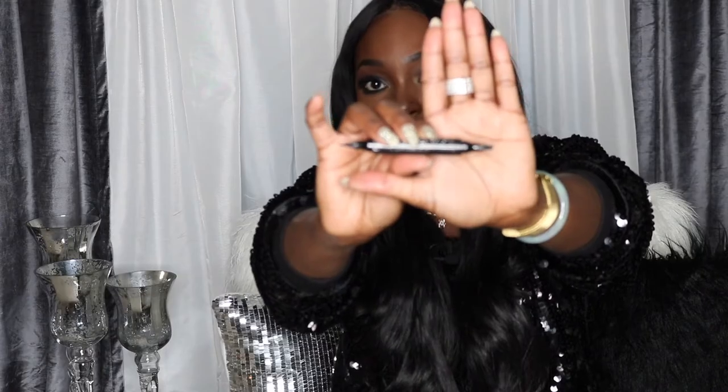It's perfect. Then the other end actually looks like a marker or a highlighter tip. It is slanted and it literally looks like the tip of a highlighter. It is actually even thin enough to create a nice wing at the end, but I am in love with this product, and anytime you see me putting on liquid liner, I bet you I was putting this on.